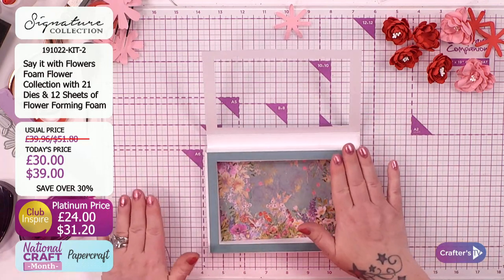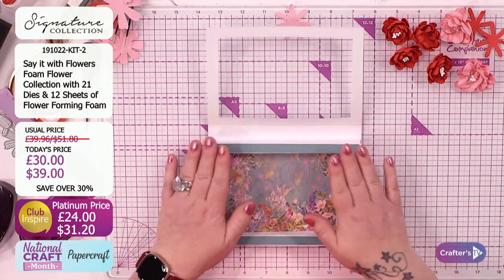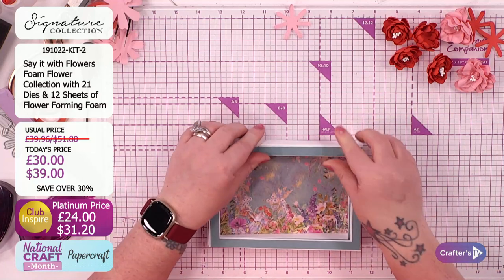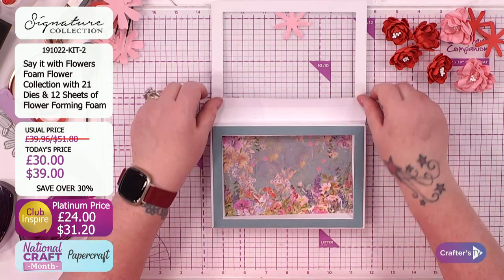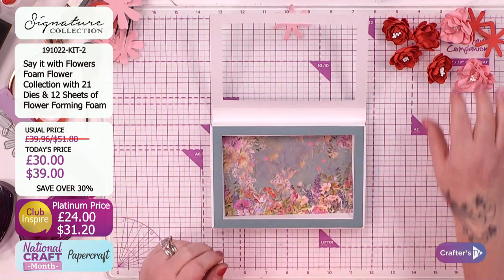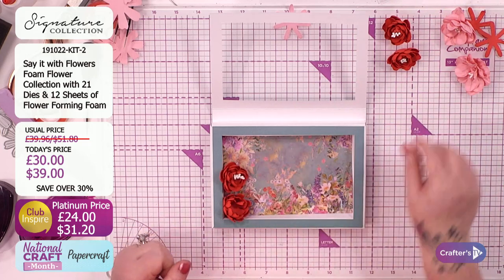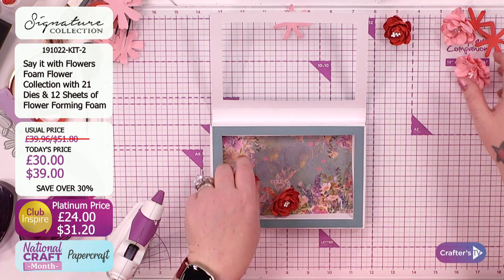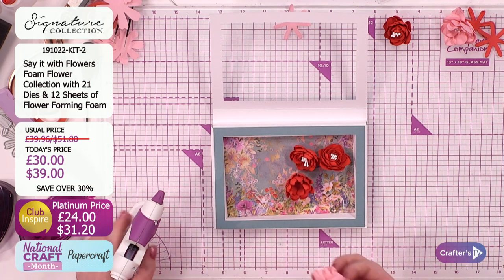So let's just make sure that's sticking nice, which it is. So I've got a lovely little frame card. That's going to open and stand just like a normal card, but I've got my shadow box on the inside. So what we're going to do now is decorate it up. Where's my hot glue gun? Always the hot glue gun when I'm using my foam flowers. It's just my go-to glue for sure.